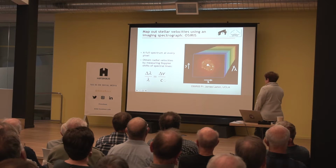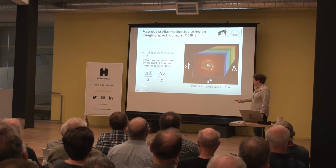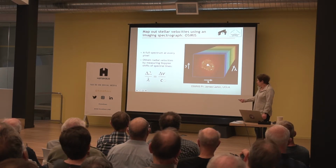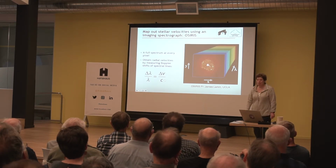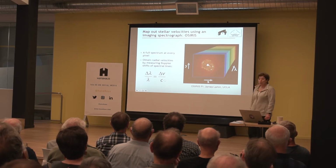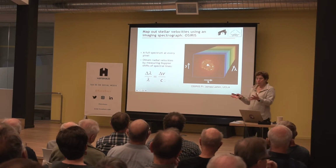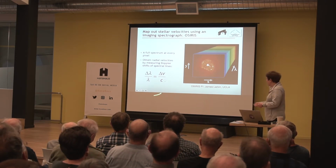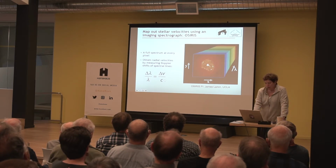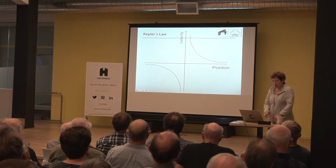And it turns out there's a law of physics that if you can measure the shift of a spectral line's wavelength or frequency, delta lambda, the shift divided by the original wavelength, you can learn what the velocity is of the thing that's emitting that light. So it's the velocity divided by the speed of light, and you can get a map in velocity space of the gravity. So this is nothing but Kepler's law.